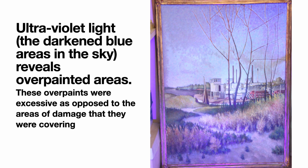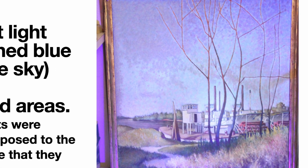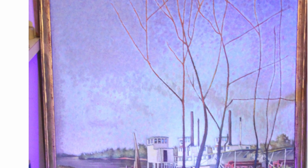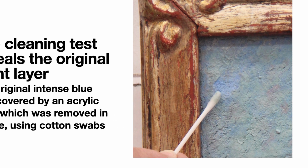In an ultraviolet light photograph of the artwork, you see that the sky has this very strange look going up into the image area. And that is all old overpaint. So you see the sky near where the steamboat is, and then you see up, and it just gets darker and darker and darker, and that's the layer of overpaint that the painting has on it. And there's a cleaning test. So you see that it reveals that the sky is much bluer underneath the old acrylic overpaint.